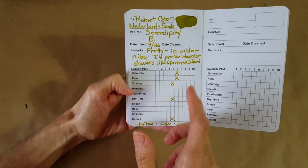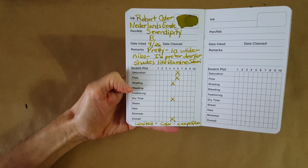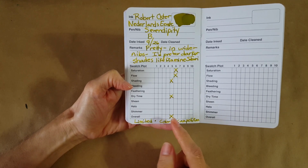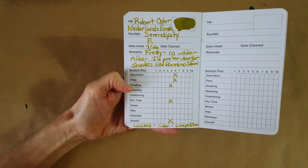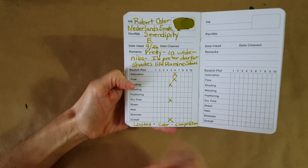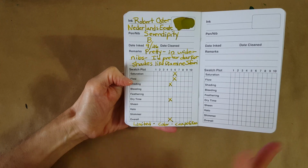Shading was present, but it wasn't super, and it wasn't bad or absent or anything. Dry time I thought was good, average. And so overall, I kind of saw it, for me, as an average ink. And it might be somebody else's 10, you know, who knows, because it might hit exactly perfect for you.